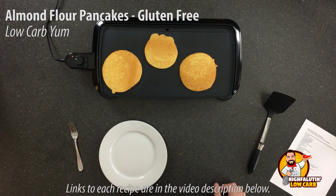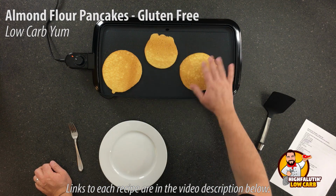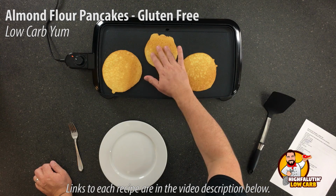Probably pretty good. Now, these certainly look like pancakes, don't they? You probably can't tell they're anything different than a regular pancake. Let's see what's up.